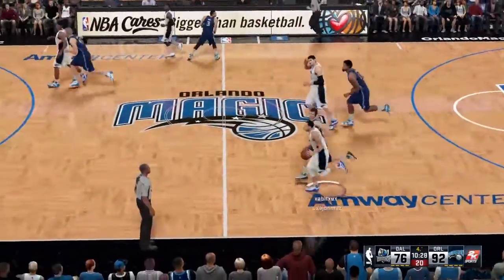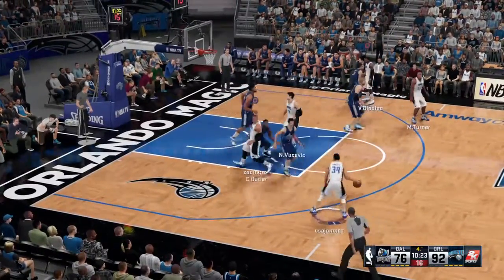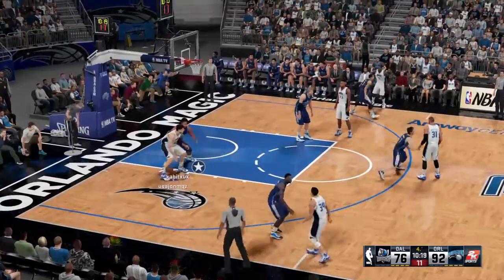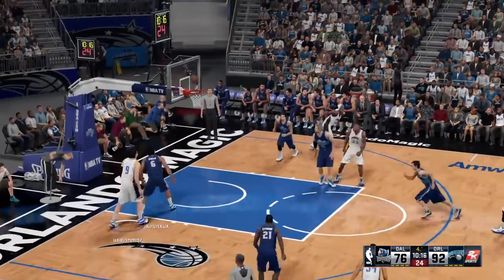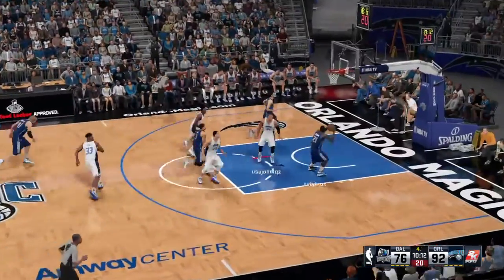I think they need to get much more disruptive defensively. They can't just keep allowing these easy baskets. That's got to be job number 1 right now. Nothing easy on the inside. Here's Vucevic. The shot, no good. Mavericks trailed by 6.